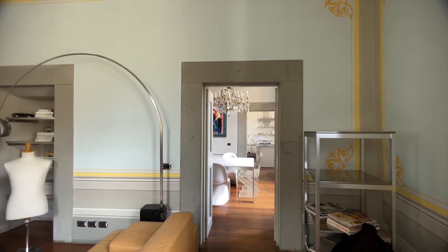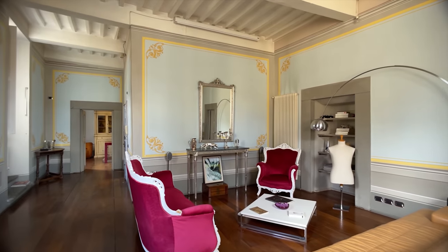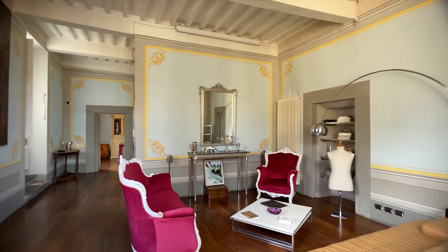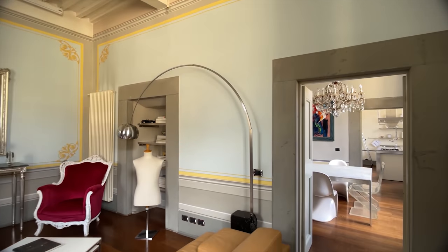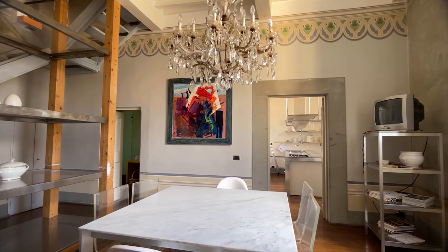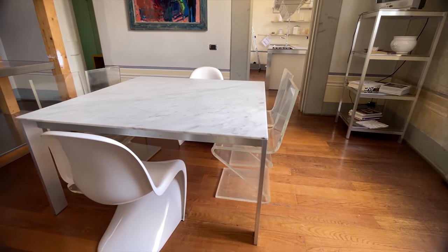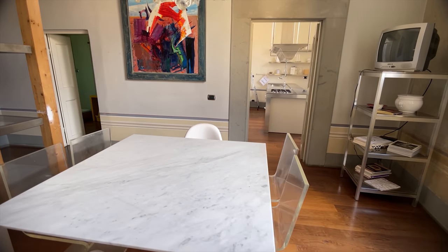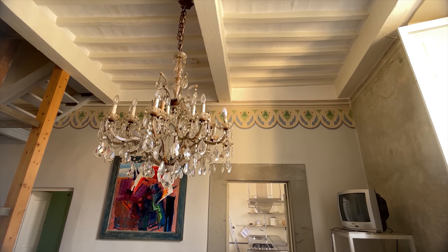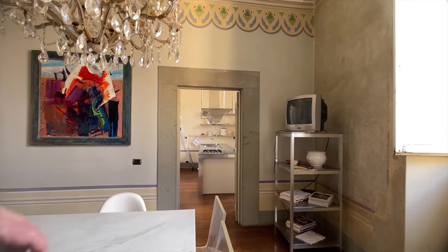Now, this is one living room, and I'm just going to pull round and show you the hallway. And then we came through this door. And then if we come into here, which is the dining room, and then we look up at this beautiful chandelier, and we can see the kitchen, which we will pop into in a moment.